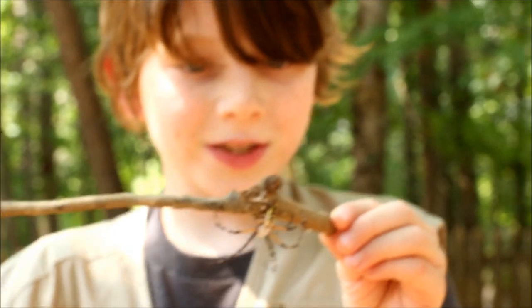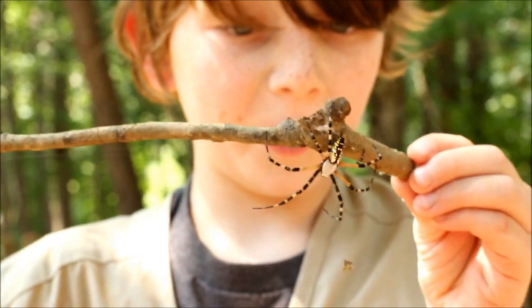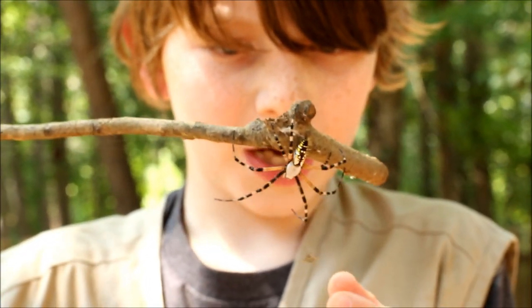Because it's a weak web. This is a strong web here. It's actually got a piece of moss on it. For a second, I thought that was another spider, the small one. But no, it's a piece of moss.